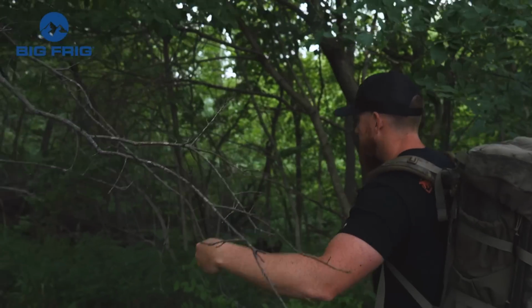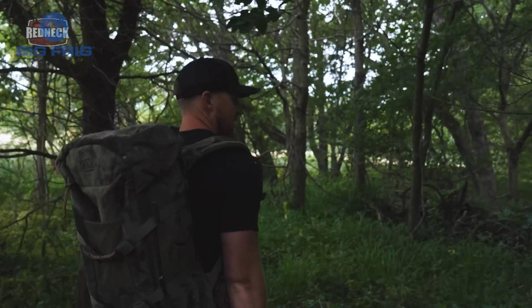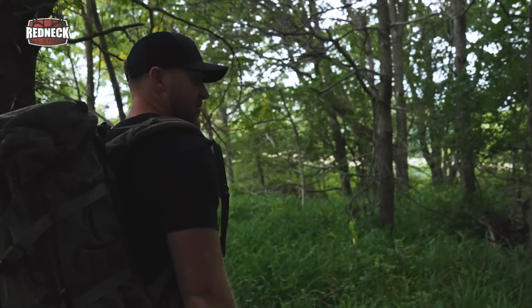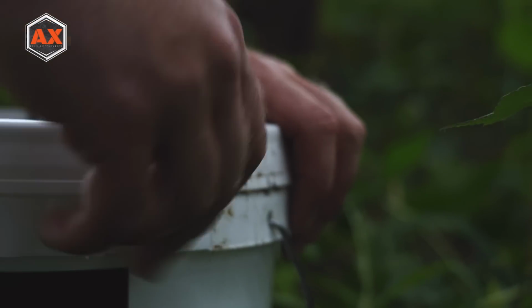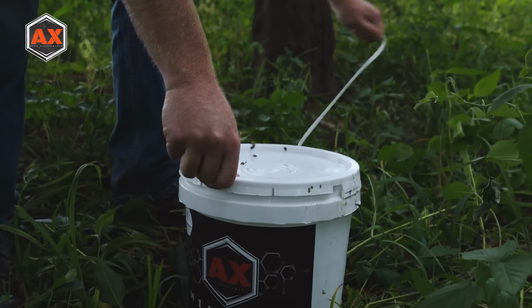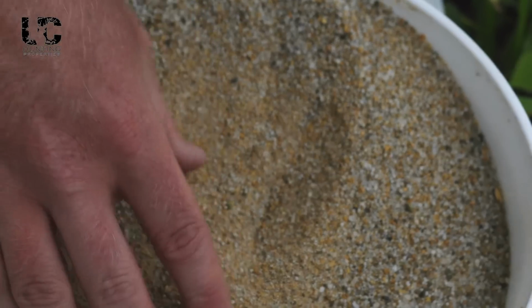I like this spot too, because I think this is a spot on the farm where I never envisioned hunting in this area. So I think it'll be a good location for maybe being a mineral site for a long time. Ooh, you can smell it right away.